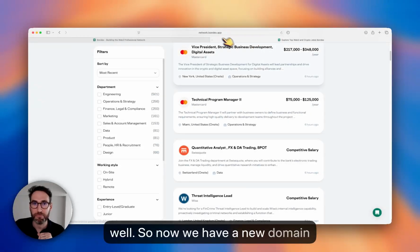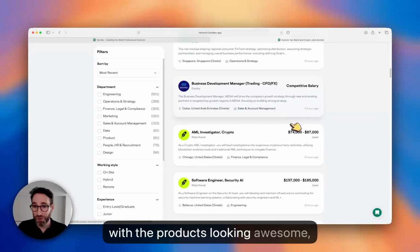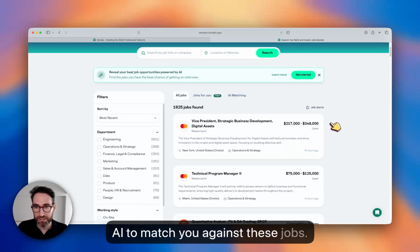So now we have a new domain, which is network.bondex.app. And with the product looking awesome, the team have done a fantastic job here. Now you can see all the features that you've got. You can use AI to match you against these jobs.